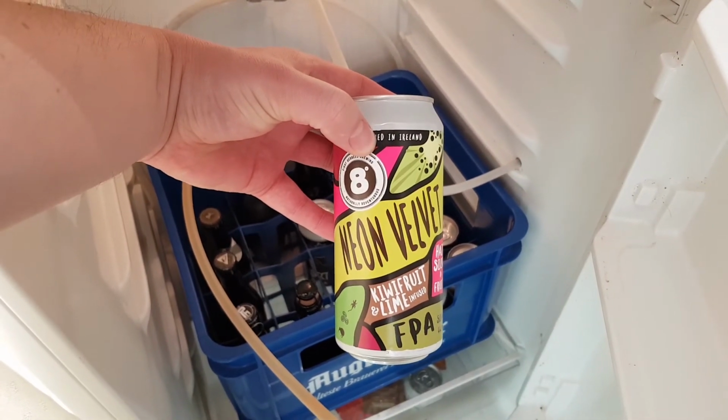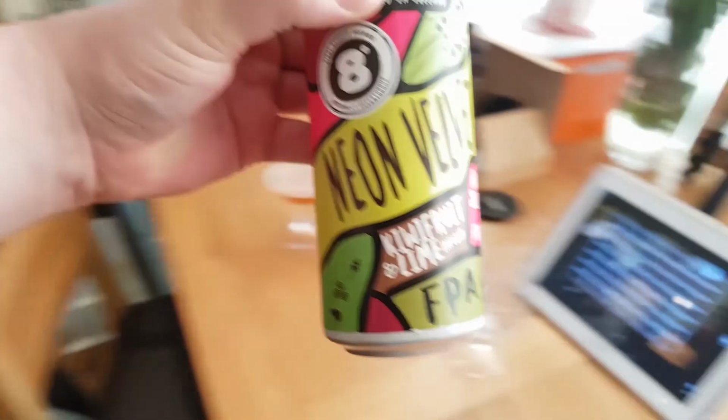Appears to be another 8 Degrees beer called Neon Velvet. So 8 Degrees Neon Velvet. Okay, so what we have here is an FPA. What's an FPA? Right, so it says kiwi fruit and lime infused. Then it has hazy, silky and fruity. So an FPA, or it says on the back.